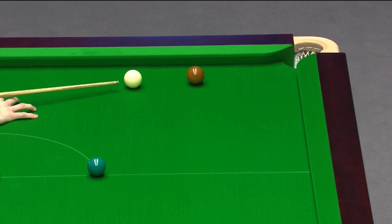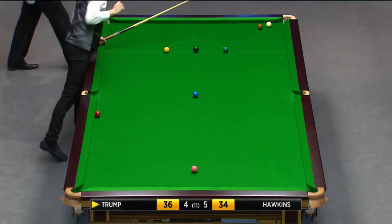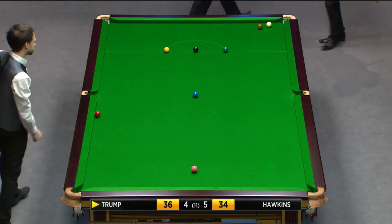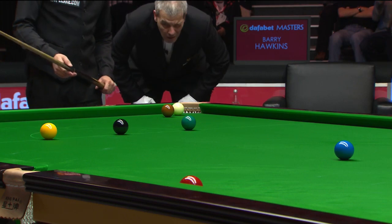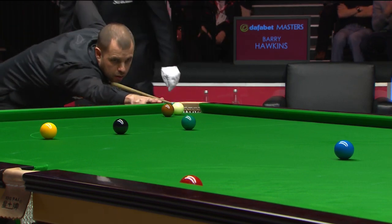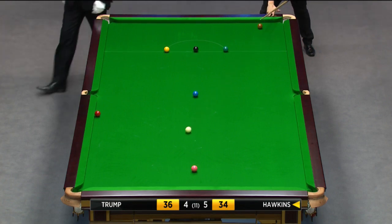Brown. Yeah, I like this shot. I don't think that's the best way of playing it, though. I'd have been cutting off the top cushion. Still, it gives him the opportunity to drop on this dead weight, which he wouldn't have had if he'd covered that off, Judd.